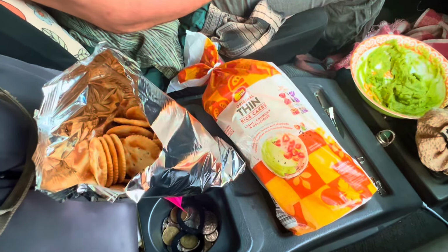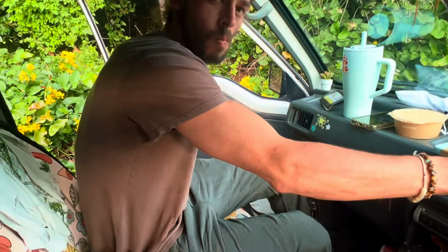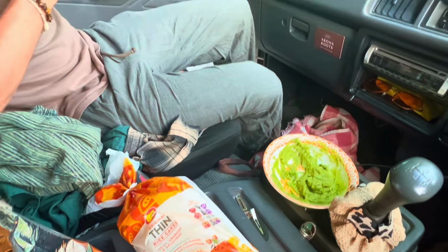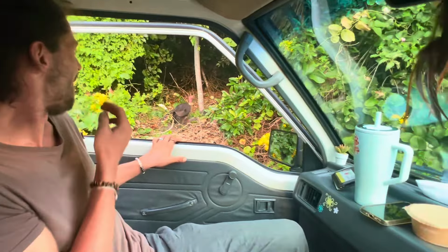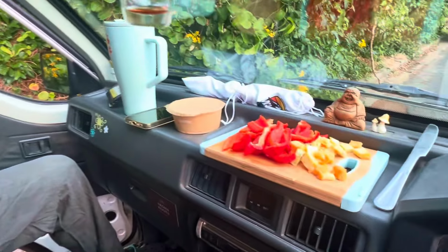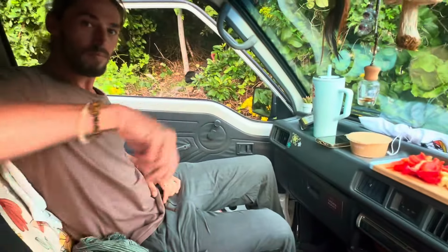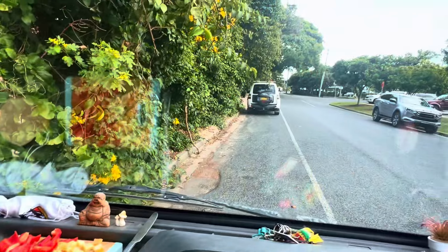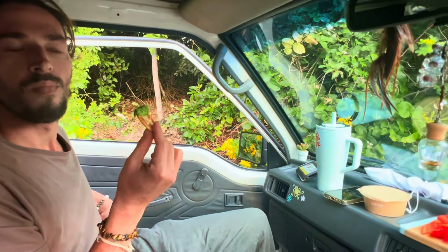On the menu for tonight's dinner, some, is it Jack's? Mm-hmm. Jack's crackers, some thins, some guac, and maybe some bush turkey. Capsicum, some cheeses, some hummus, and yeah, we're just watching That 70s Show, so this is a vibe on the old open street here. Where are we, babe? Sawtell. Sawtell, just out of Coffs.